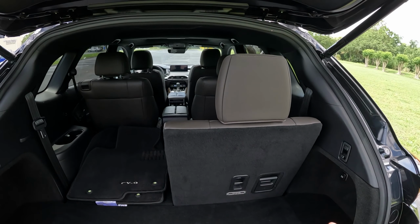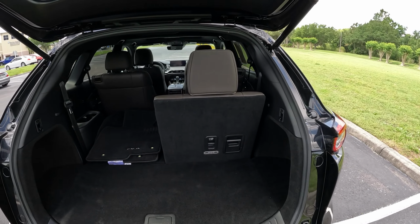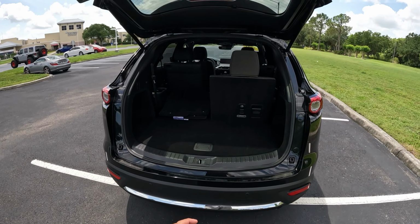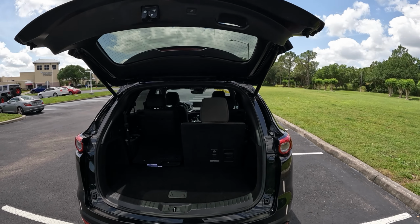Obviously, this is not as big as, say, an Explorer. Some of the competition depends on how it's designed, but it's not bad at all for what this Mazda CX9 offers. Obviously, here in the back, you can put a tow hitch, and this Mazda can tow up to 3,500 pounds with this engine.